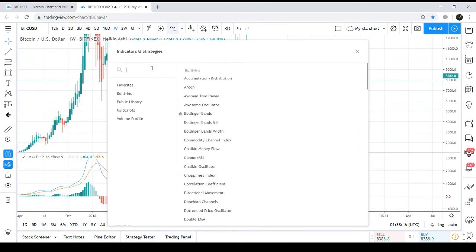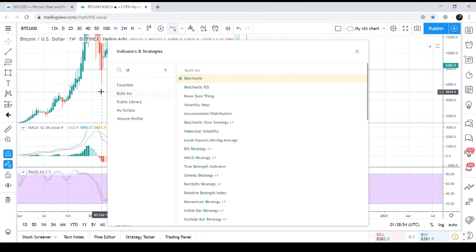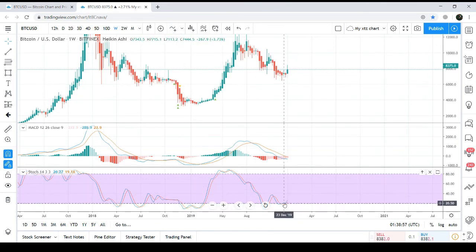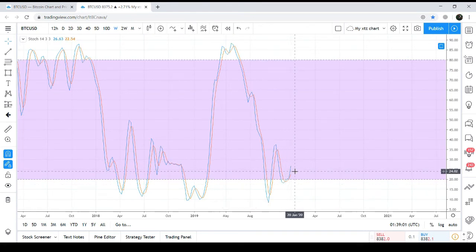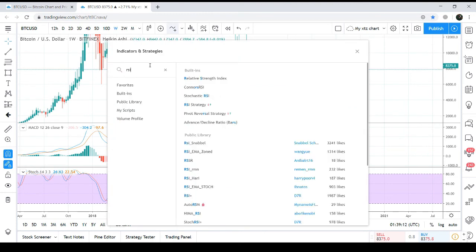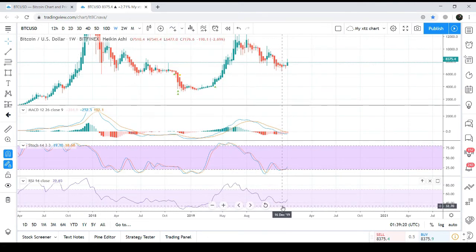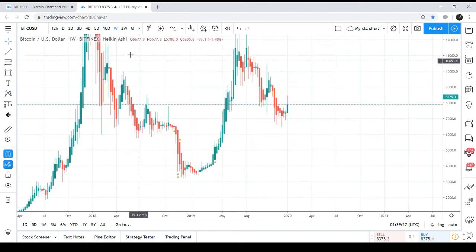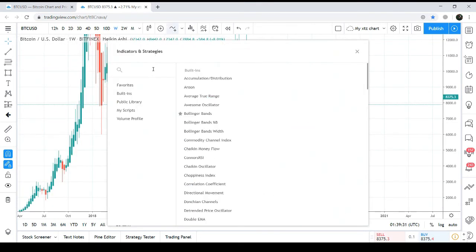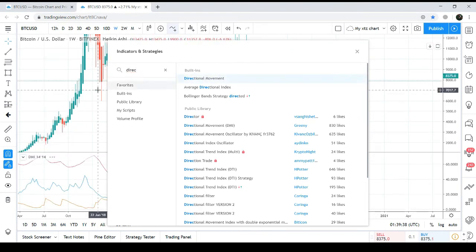And now I'm showing you the stochastic. That is also a very important oscillator, simple stochastic. We have a clear bull cross from the stochastic, and it is moving up from the oversold zone now. And if we see the RSI, the relative strength index, we can see the RSI is also turning up and turning bullish now. And now I'm just going to show you the directional movement, this is the DM or directional movement.